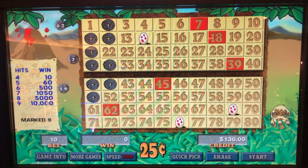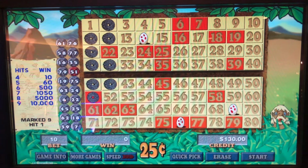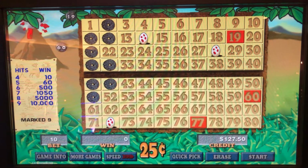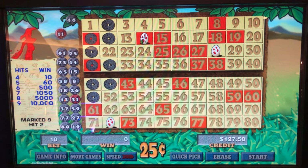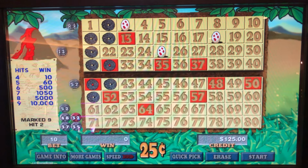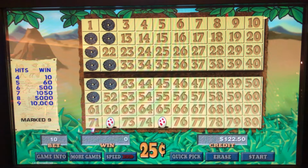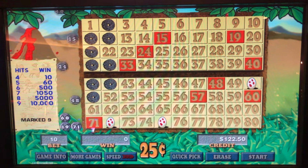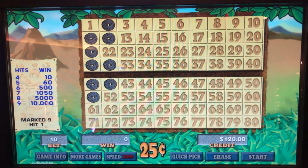If your numbers are not working for you and you're looking to change things up, give Caveman KENO a shot. Try this 9 spot. Give it some time. Give it about 30, 40 spins. See what it does for you. Whatever denomination, whatever bet amount you want to play. It doesn't always take that many spins. I've hit 6 out of 9 within 10 spins before.